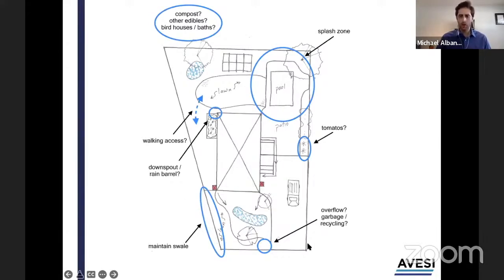This one here, overflow for garbage or recycling. Because I'm going to be having a lot of water draining into this space here, I'm going to need some amount of room for overflow. So if this is full and it's still raining, it can get out. And I'm thinking here, but this is where I store my garbages and recycling. So do I move the overflow to over here? Do I integrate the overflow into the garbage and recycling pad? I'm not sure yet.